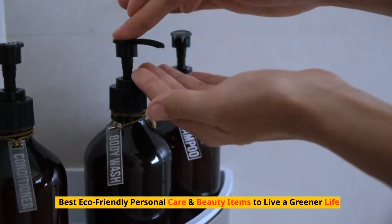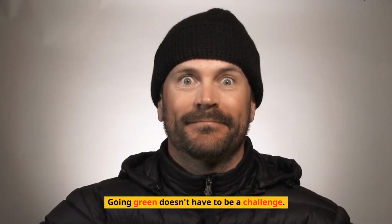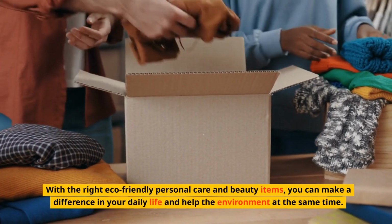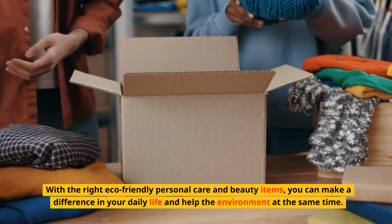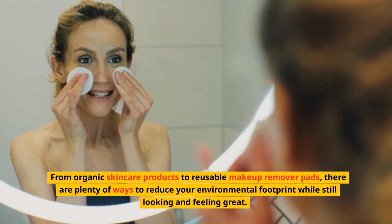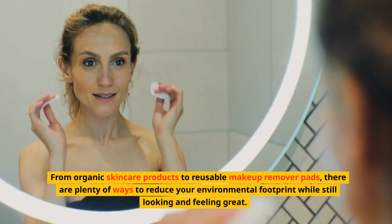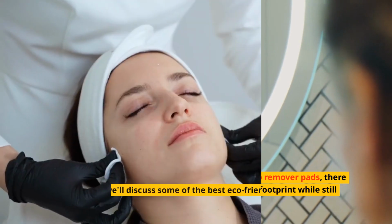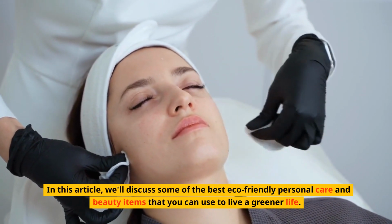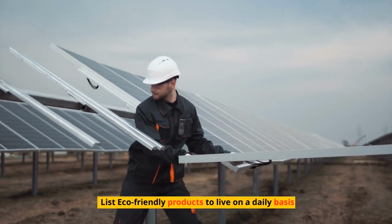Best eco-friendly personal care and beauty items to live a greener life. Going green doesn't have to be a challenge. With the right eco-friendly personal care and beauty items, you can make a difference in your daily life and help the environment at the same time. From organic skincare products to reusable makeup remover pads, there are plenty of ways to reduce your environmental footprint while still looking and feeling great. In this article, we'll discuss some of the best eco-friendly personal care and beauty items that you can use to live a greener life.